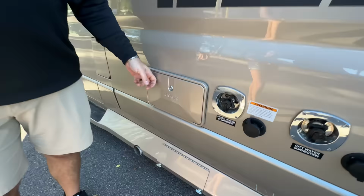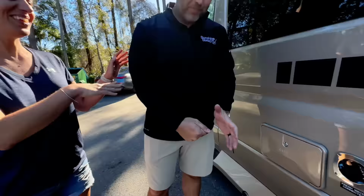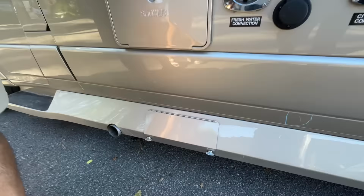So when Rocky and Bullwinkle need their feet cleaned off, you take out the shower hose, and we can spoil them with hot water.